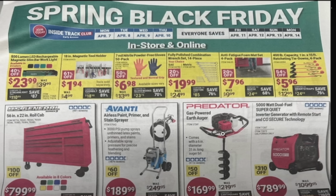Anti-fatigue foam mats, which are hugely underrated. If you're doing a lot of work in your garage, you need some anti-fatigue mats. They'll make your puppies stop barking if your dogs are barking all day from being on your feet. So $7.96. I mean, $9.99 is pretty good for some anti-fatigue mats. These are invaluable. And the 400-pound capacity, 1-inch by 15-foot ratcheting tie-down 4-packs. I've seen these a couple times, but 54% off. Pretty good deal, $5.96.